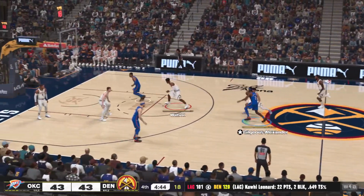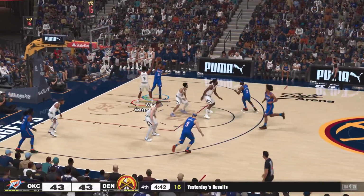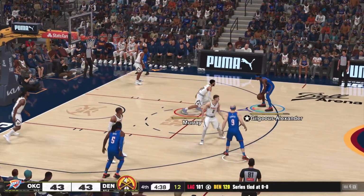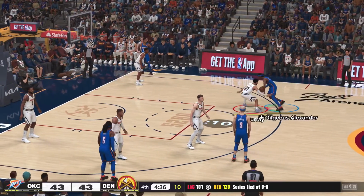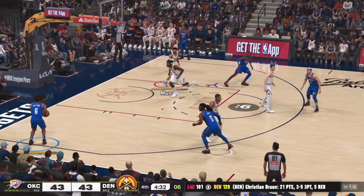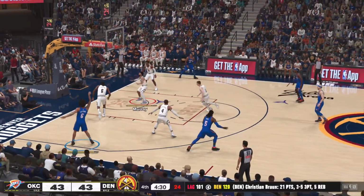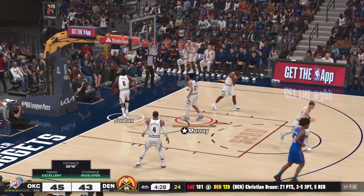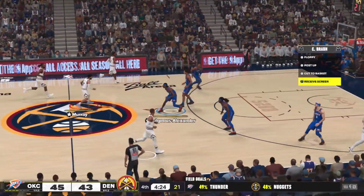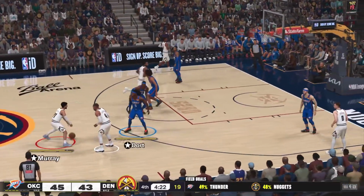And here is Gilgeous-Alexander. Wiggins kicks to Gilgeous-Alexander. Takes it inside on the wing, Williams. Lock at 6. And they take the lead. And it's 6 points for Williams. Really nice job moving the ball around that time, picking apart that defense.